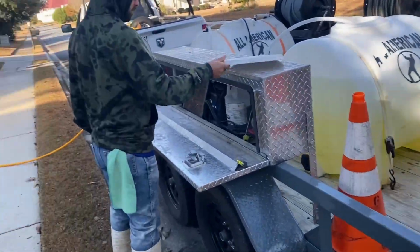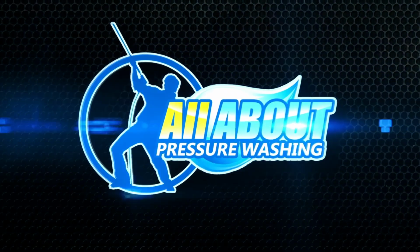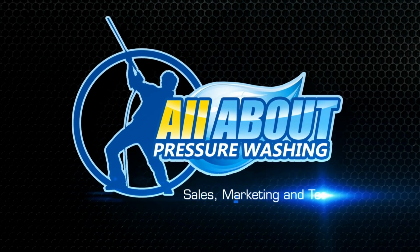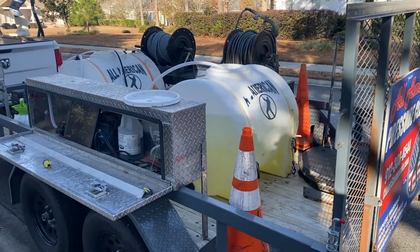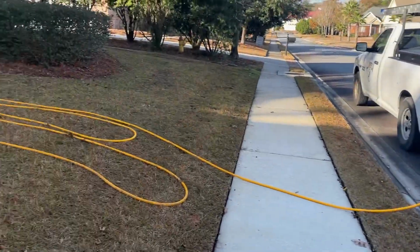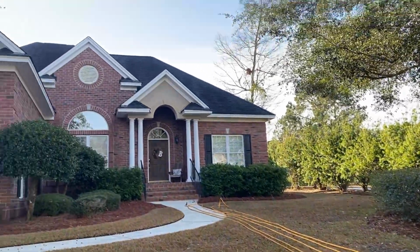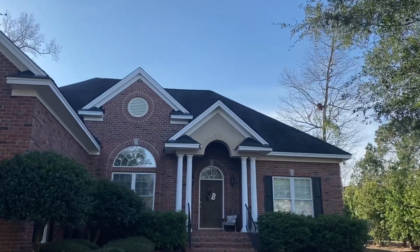What is going on? So today we're cleaning another roof. So we have topped off our sodium hypochlorite. Mac is getting everything set up. He's already got the hose pulled, and this is actually a gray roof, which is black right now.